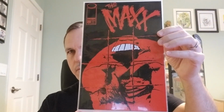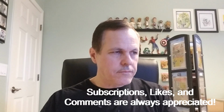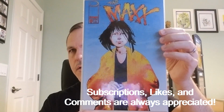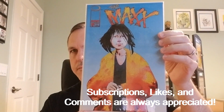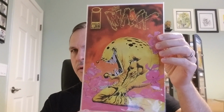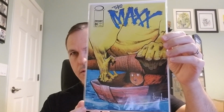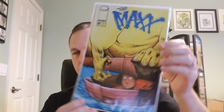the value starts to tick up for some of the issues. The last two of the series in particular are worth a bit. 21, 22, 23. So with the exception of a few missing between, what was it, 6 and 10 or something, 24. We have a ready-made run, almost a complete set of the Maxx.